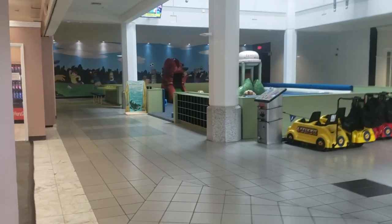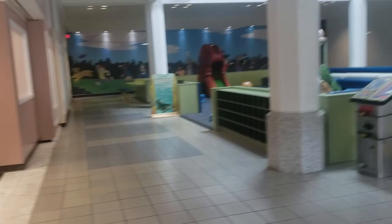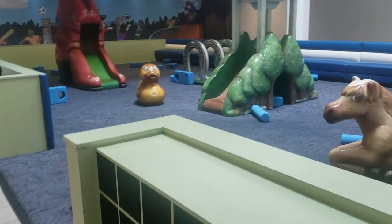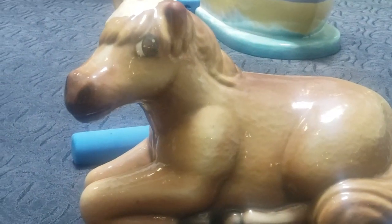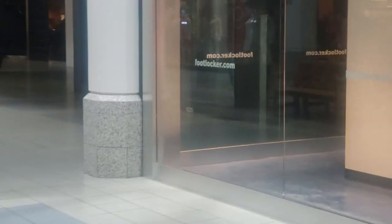We're coming up here on another kids play zone. No one down here. A little vending area. Also, if I was a kid, I would not want to come play on this creepy horse or the deck. So we're coming up on the end of the mall down to the Dillard's anchor store.